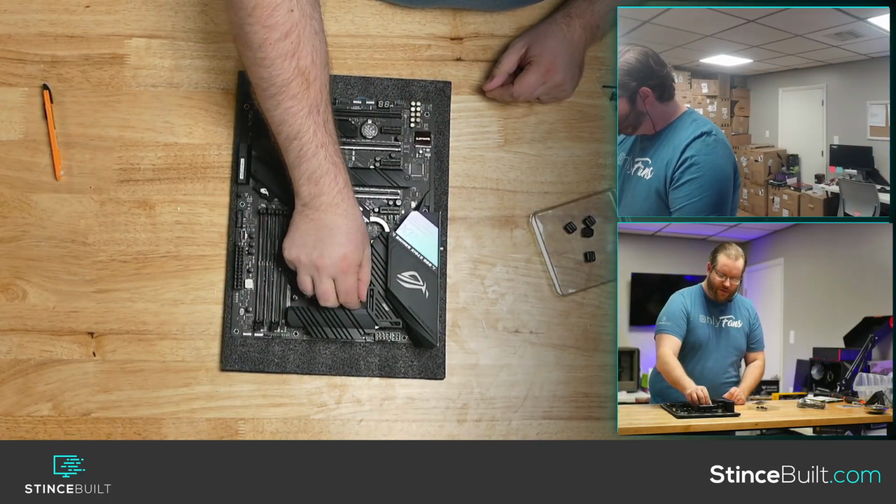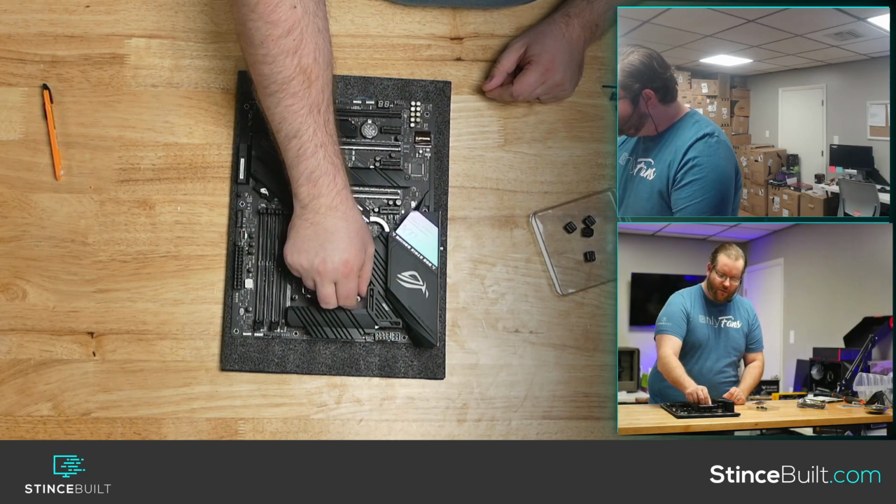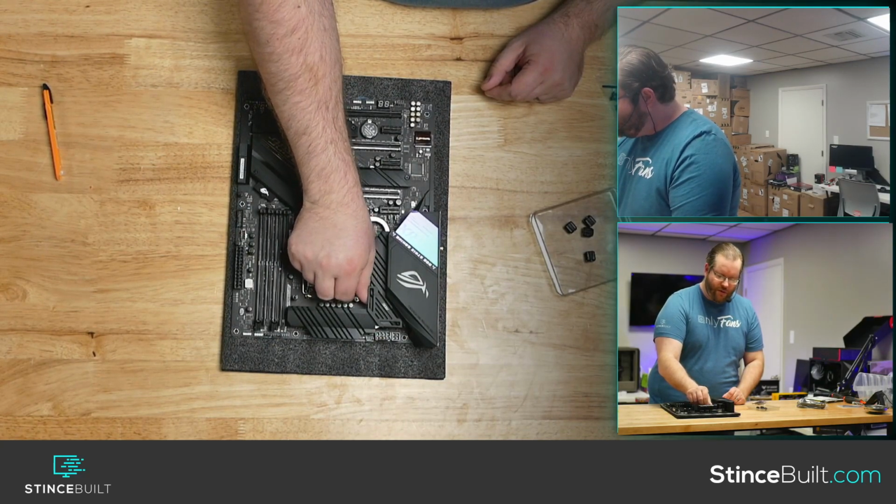All right, so what we're doing right now is we're just installing the standoffs for our CPU cooler. We're just screwing in the back plate.